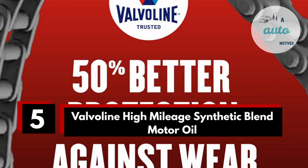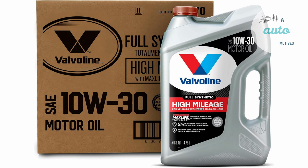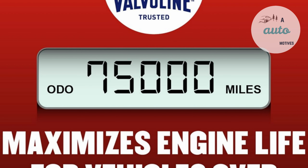Number 5, Valvoline High Mileage Synthetic Blend Motor Oil. Finally, for cars with more than 75,000 miles, the Valvoline High Mileage Synthetic Blend 5W20 is your go-to oil. It features MaxLife technology designed to prevent engine breakdown with 40% better wear protection than the industry standard.